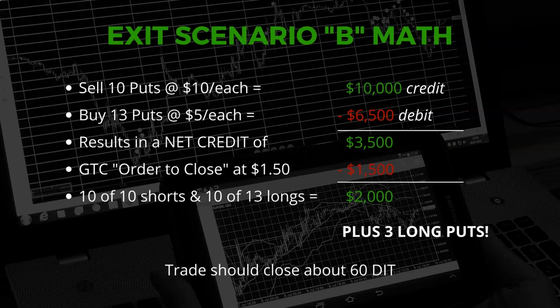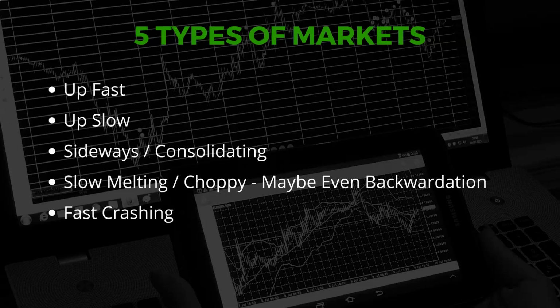So let's talk about the different kind of markets that there are. There's probably 100 different descriptions of markets, but I like to put them in one of these 5 types. It's either going up fast, or it's going up slow, which is the way the market normally goes, just kind of grinds up. It can be consolidating and going sideways. It can slowly melt, very choppy, or it can go just crashing down fast.